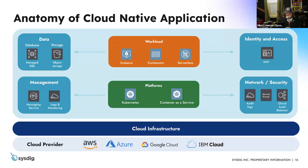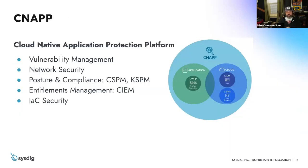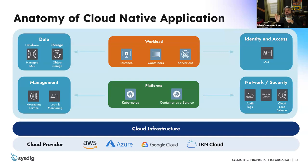So I don't like this slide, I'm not going to present it. So actually I will, because it's important for the next one.